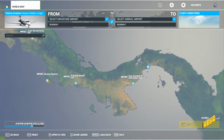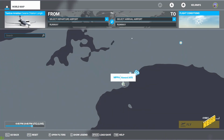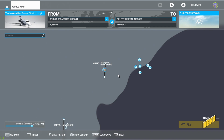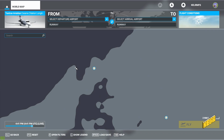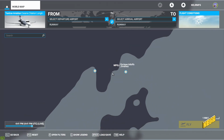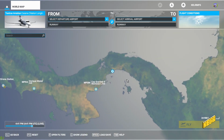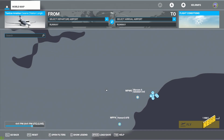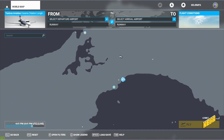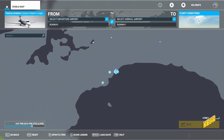I am looking to cross over the Panama Canal. I am guessing this is where it is. This looks like the lake which is supposed to be there on the Panama Canal. Sure, why not? Let's test this out, get in here, try to see if the Panama Canal is indeed here. If not, we will get ourselves a view of a very interesting Central American country.